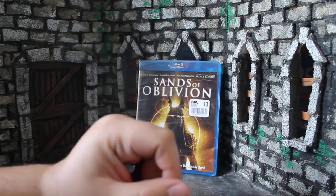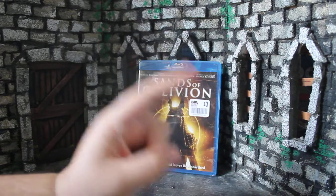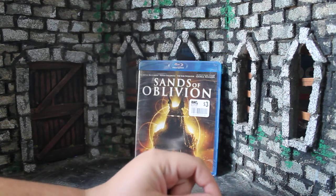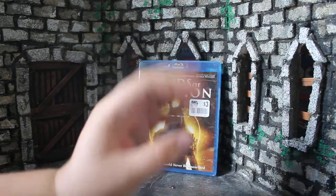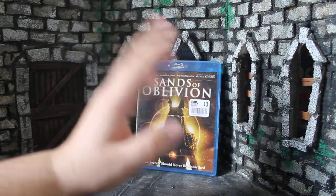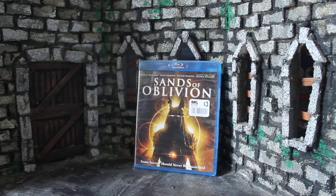I have 10 things to take a look at today, 2 Blu-rays and 8 DVDs, but actually a little bit more than 10 movies. Well, quite a bit more. The last 3 we're going to be looking at are all multi-packs, so that is pretty cool. And if you're familiar with this channel, you know that these are primarily going to be scary movies. That's just the stuff I'm interested in. So anyway, this is Big Lots haul number 2.